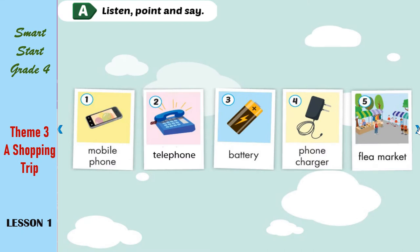A. Listen, point, and say. 1. Mobile phone. 2. Telephone. 3. Battery. 4. Phone charger. 5. Flea market.